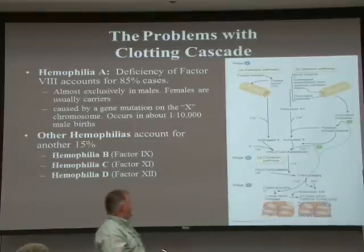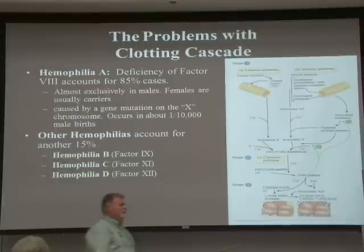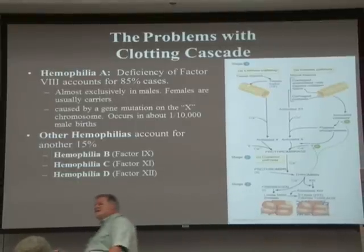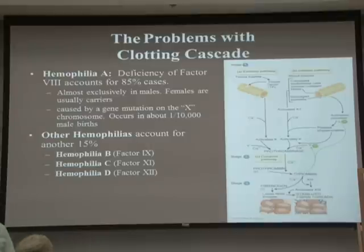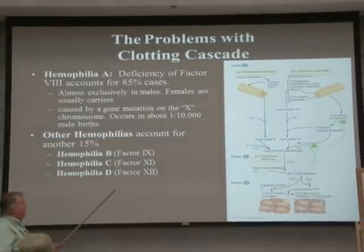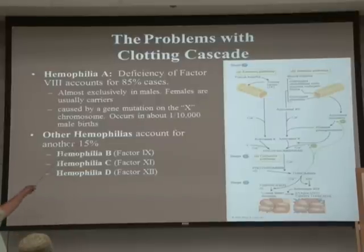So what's fascinating about that is it's the fact that women are carriers that have kept the gene in the population. Just like sickle cell, it was the carriers that kept the gene in the population. So it's kind of interesting to see that. So it's a gene mutation on the X chromosome. It occurs in about 1 in 10,000 births, so it's reasonably common in the population.